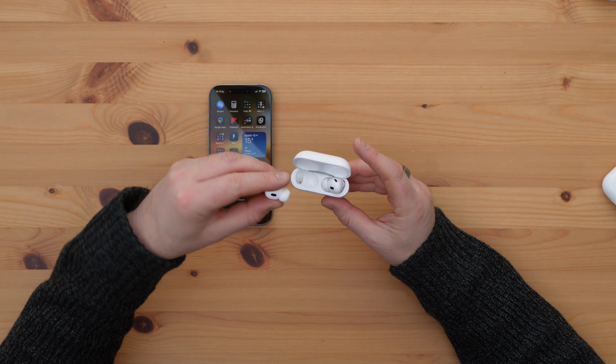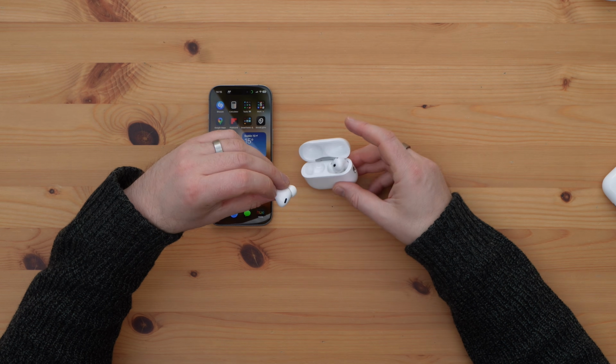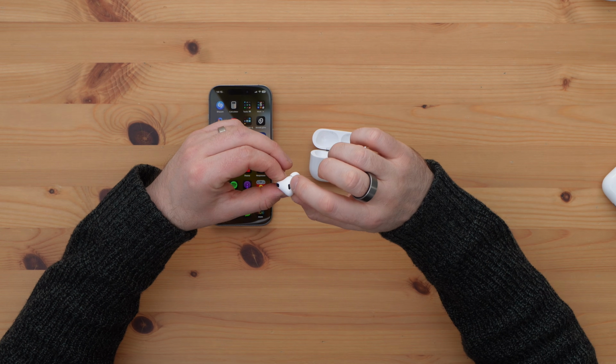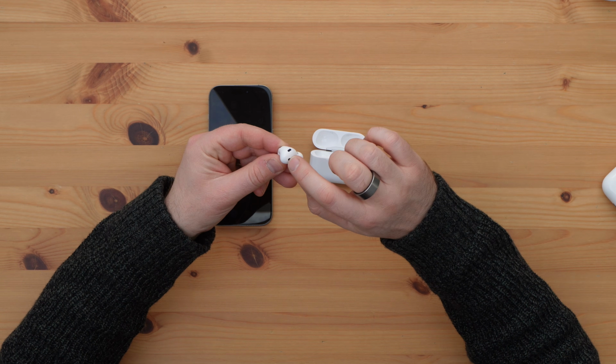They look almost identical to the old AirPods Pro, but there is a new input here on the top that wasn't on the old ones. The old ones just had this one here and then this one here. So I think the next thing I need to do is put these into my ears and see what happens.